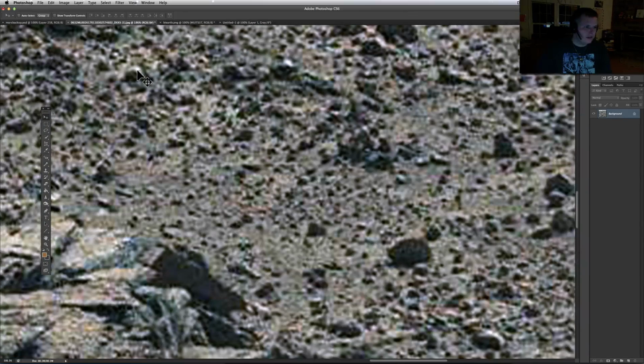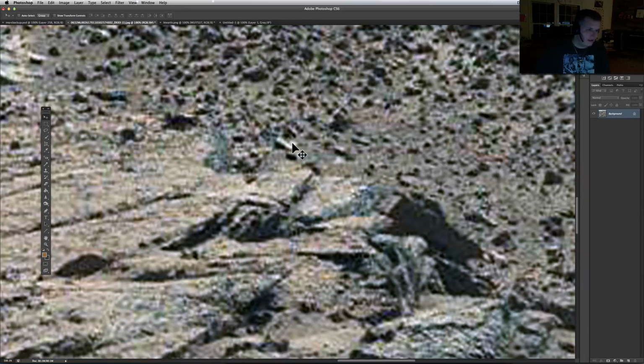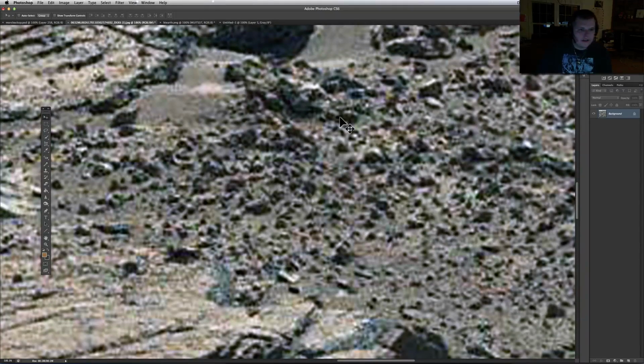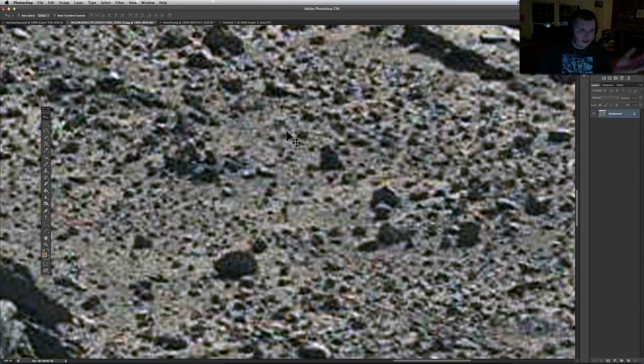But see how you don't see these blur marks anywhere out here. It's because they didn't have something to focus on. Whoever was doing it at NASA didn't have a block to focus on, and there's nothing there, it just looks like garbled up rock to them. They're saying, "Oh, there's no smoking gun there." And if there was, it would be done.